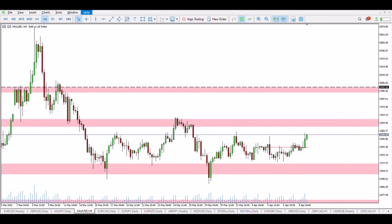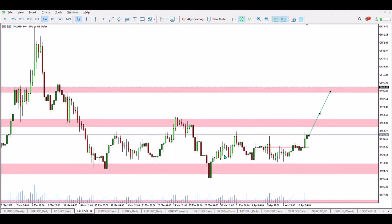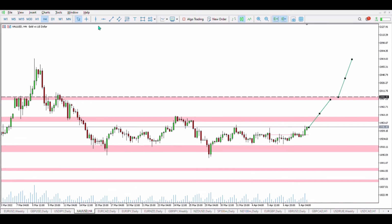So I expect again a test of this resistance area, and if we break it, of course comes the time for the 2000 zone area. And this is an interesting setup, guys, because this pair has consolidated for more than 2-3 weeks and it's time to break somewhere. And if it's bullish, it's a beautiful zone here, and we can of course start chasing the higher targets, maybe break the ultimate high on gold and continue even more bullish. That would be interesting to observe.